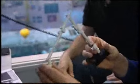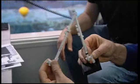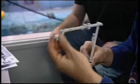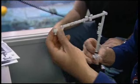This is a model of the arm. The real one's about 65 foot long, but this is my more portable version. And it shows you all the ways that you can rotate and move around. Each of these is a joint. It's quite complicated to do the moves. It doesn't always want to go where you want it to go.